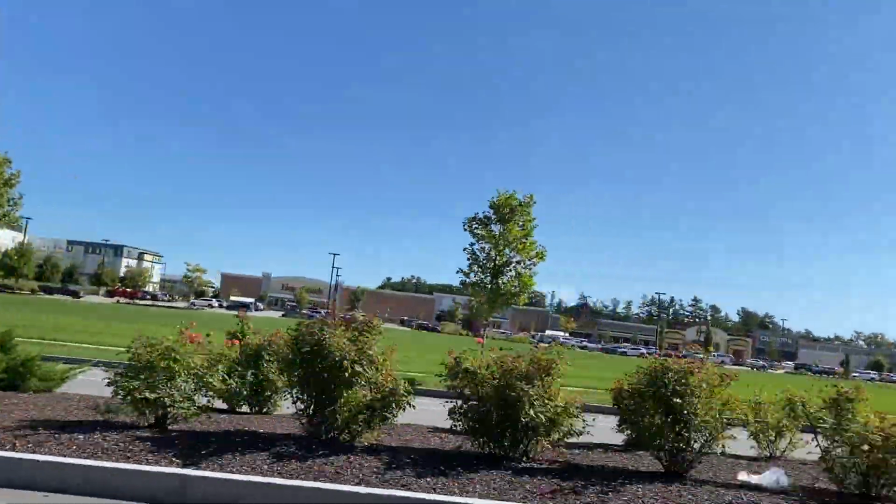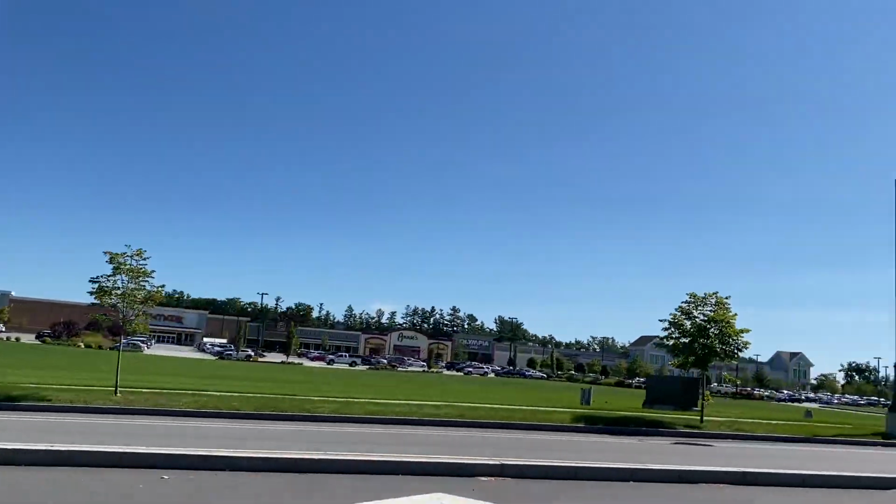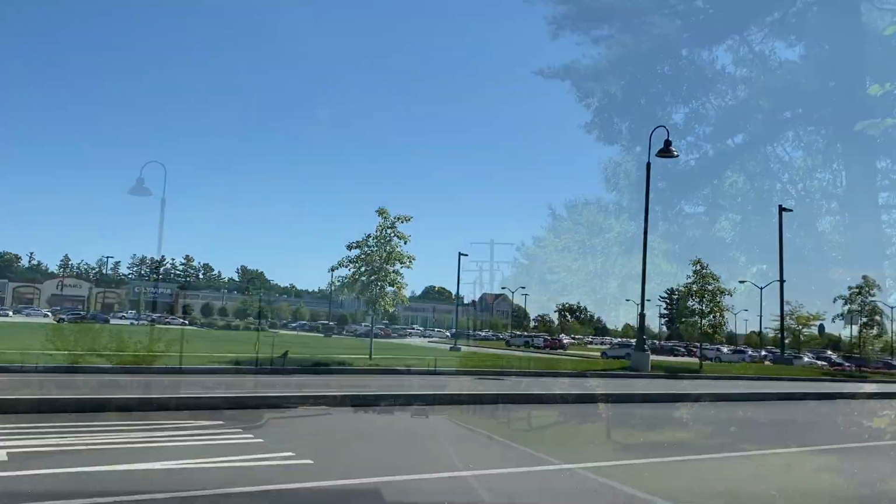One of the biggest appeals to this location is its great highway access while only being about 45 minutes to Boston.